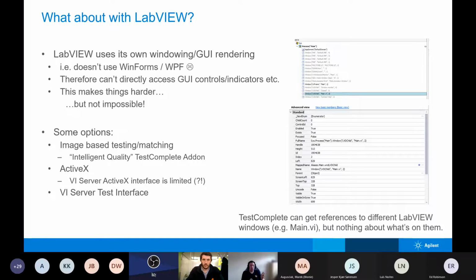Because you can use Python, you can basically use ActiveX. If you enable the VI server ActiveX interface, you can read control data and things like that using the built-in LabVIEW ActiveX interface. But the amount of data that you can get from it is really quite limited. The ActiveX interface is kind of restrictive.